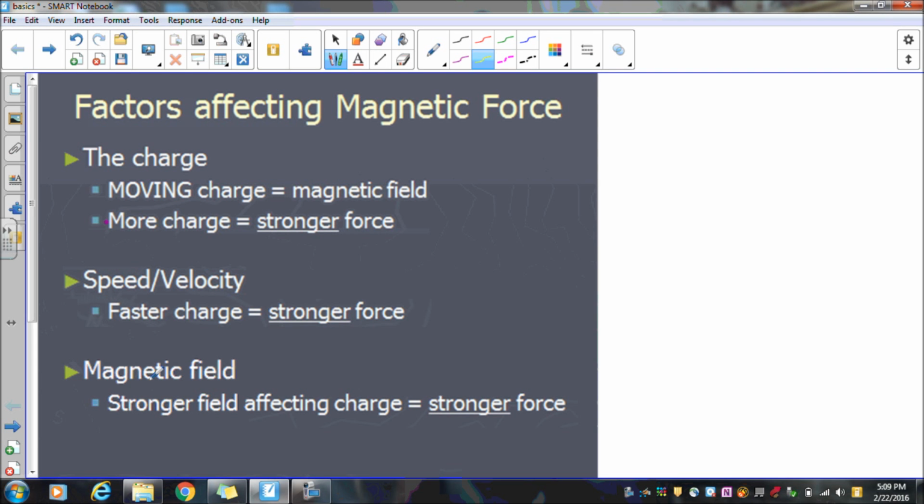So now that we've talked about the basics behind magnetism, why don't we talk about factors that can affect magnetic force? So the first one is, of course, the charge. And the charge is how many electrons there are in that certain amount of charge. Since moving charge means that there's a magnetic field, the more charge there might be, the stronger the magnetic force will be, because it's all about moving charge.